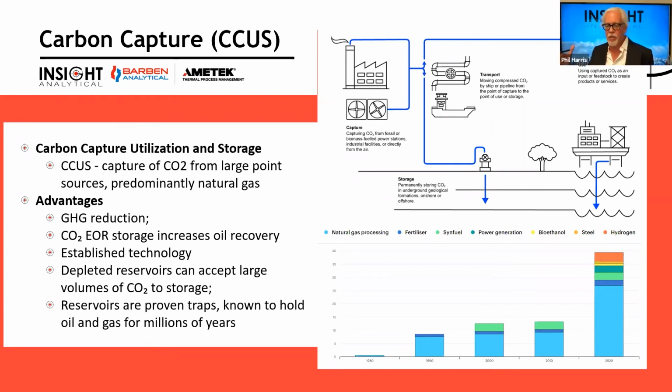So the typical approach to this has been to inject it down. If we are doing the storage part, we look for a depleted reservoir, because these things can trap a lot of CO2. There's a large volume reservoir underground, and if it was a natural gas reservoir, it's held natural gas in it for millions of years. And so the reservoirs themselves are proven traps. They're known to hold oil and gas in them for millions and millions of years. So if we can inject the CO2 and push it down into the reservoir, we can effectively permanently remove that CO2 from being part of our emissions. So it's a very well-established technology.